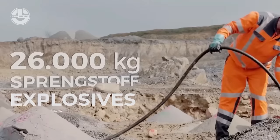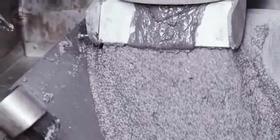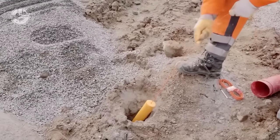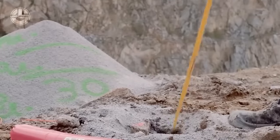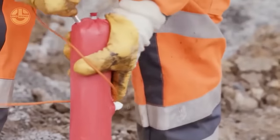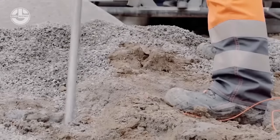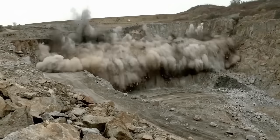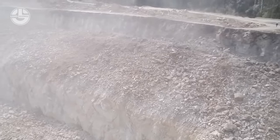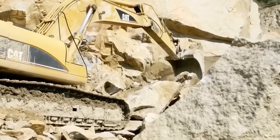Once they are done with boring holes, the workers will start inserting explosives. You can notice that they are tied to a rope, and the purpose of this is to make it easier for them to slowly insert the explosives. Once they make sure that everything is set, the workers move to a safer distance, then start the explosion. It may be a big and messy procedure, but it is quick. Do not worry, because all of the debris will be taken care of by these huge machines.